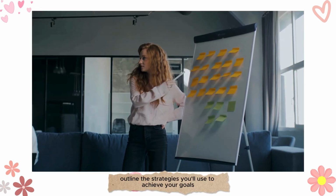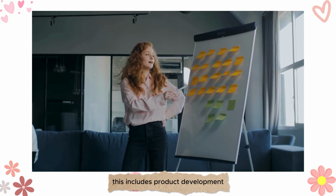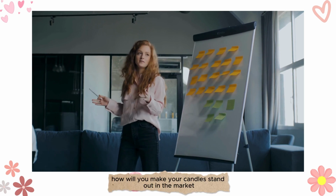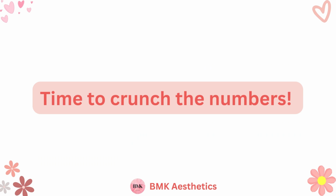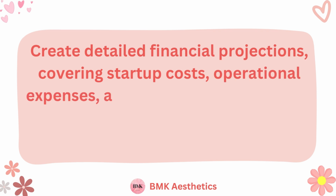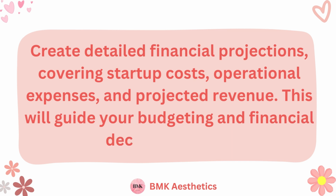Outline the strategies you'll use to achieve your goals. This includes product development, marketing, and sales strategies. How will you make your candles stand out in the market? Time to crunch the numbers. Create detailed financial projections covering startup costs, operational expenses, and projected revenue. This will guide your budgeting and financial decision-making.